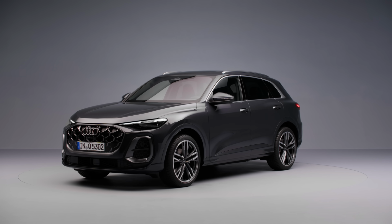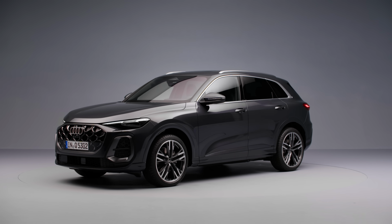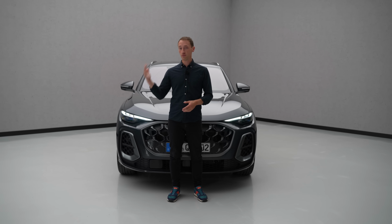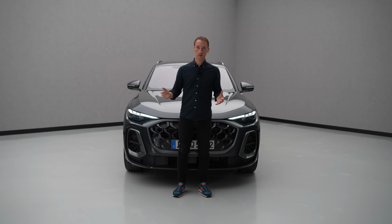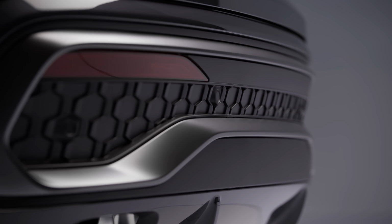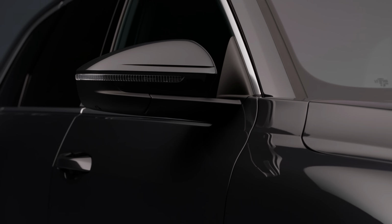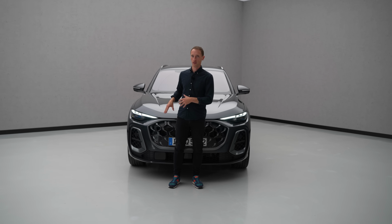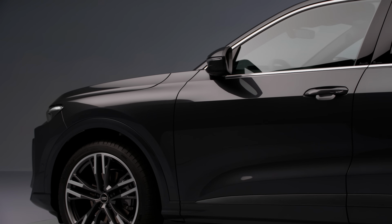The German manufacturer has said that every new car it launches from 2026 will be fully electric, and by 2033, it will take all of its fuel-powered cars off sale. This new Q5 will get a full life cycle between 7 and 8 years, but by the time a new generation model is needed, Audi will only be making electric cars. There won't actually be a fully electric version of this Q5 either, by the way.